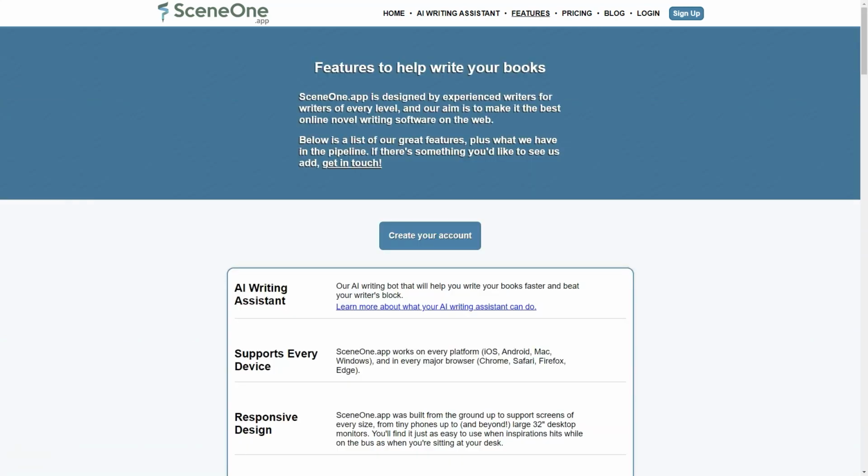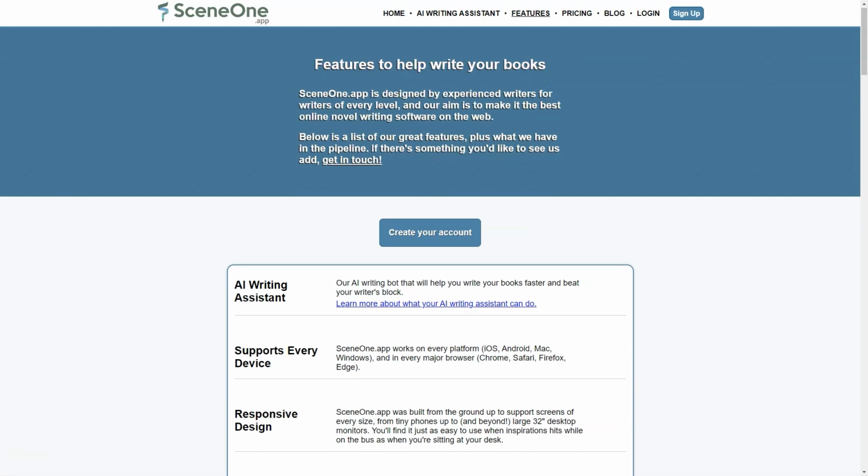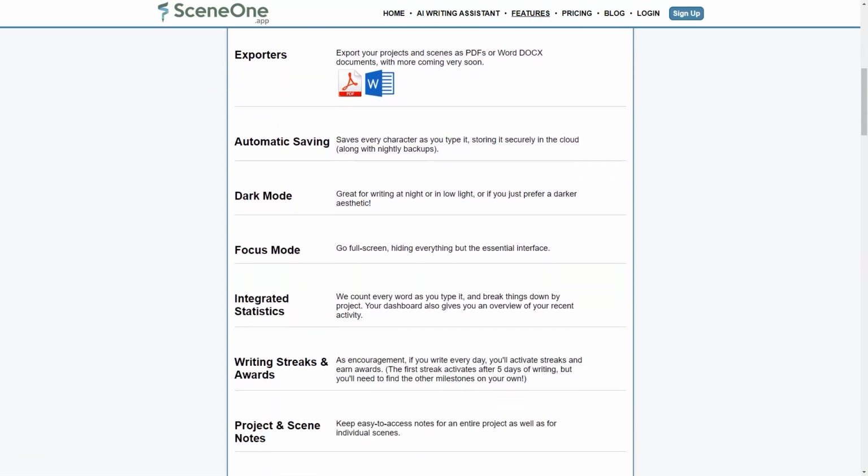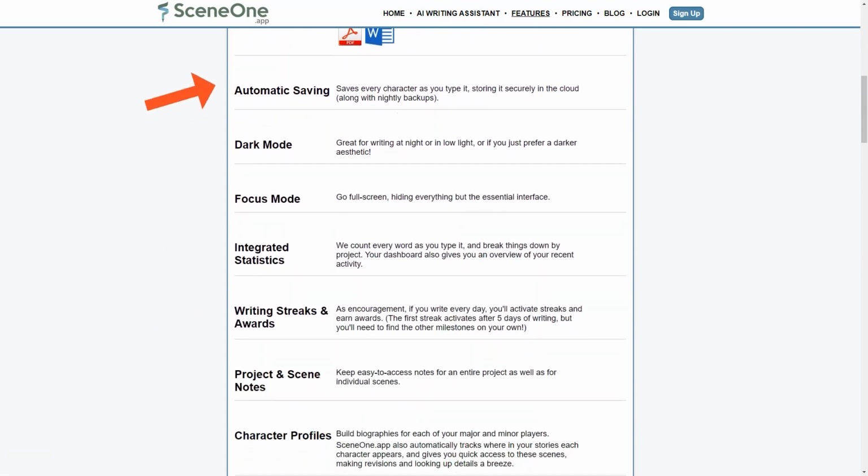For writers who prefer a more structured approach for storytelling, Scene1 app offers the Save the Cat Beat Sheet Manager. The Beat Sheet is a popular tool among screenwriters and novelists for planning the story's main events. The Beat Sheet Manager allows writers to quickly outline the major plot points of their story and track their progress as they move through various beats.